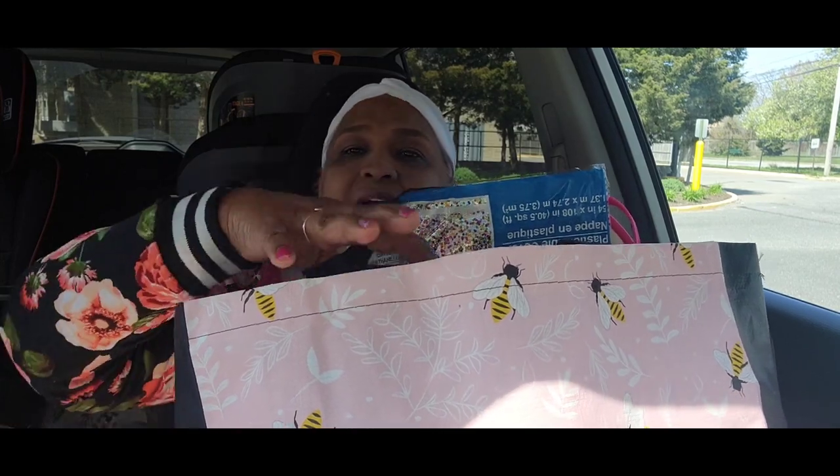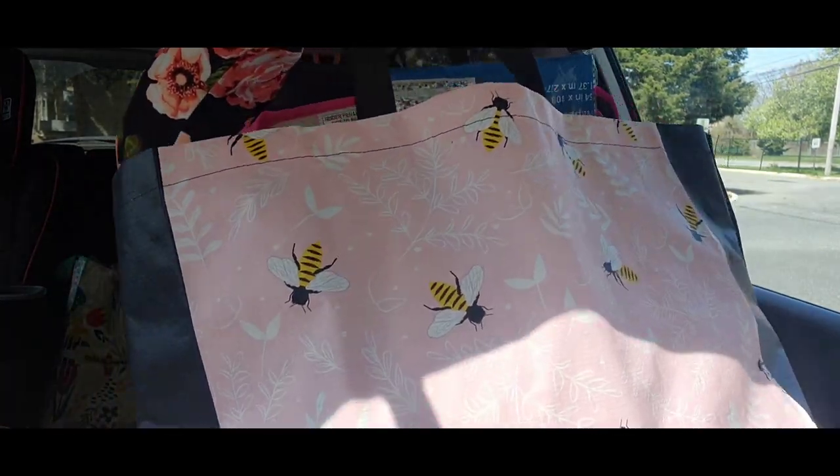See my treasure bag? It's filled to the brim with stuff. So I'm gonna show you guys what I got in my treasure bag.